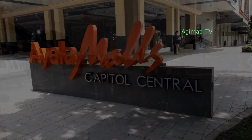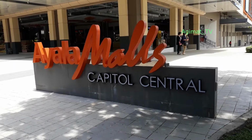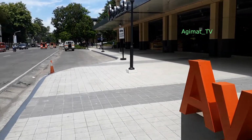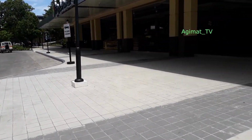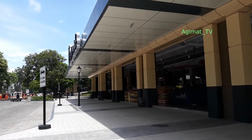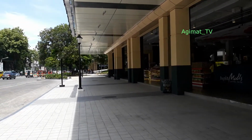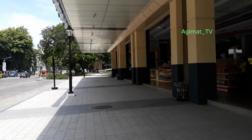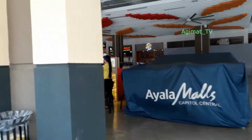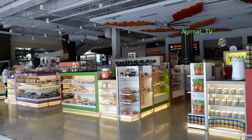So now checking out the Ayala malls here in Bacolod. So we're just gonna walk through. I think this is a fresh mall, so I don't know the time it was opened, so maybe I'll try to find the information. So we have here some stalls. This area.